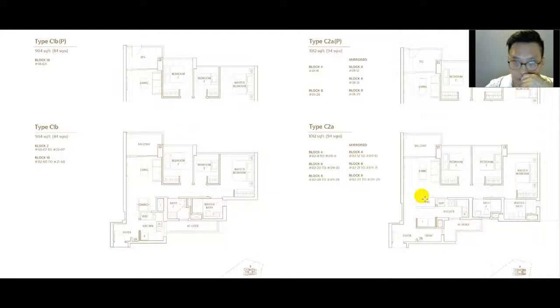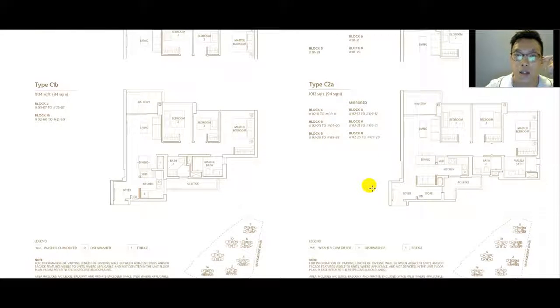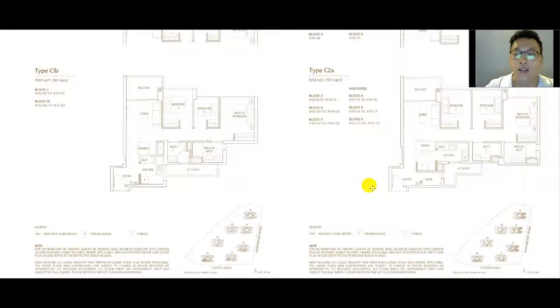And the third bedroom, instead of just a single size bed, you can now fit in a queen size bed. So the difference is close to 100-ish square feet, a larger kitchen, and a larger, proper third bedroom. That's the premium and the other one. In terms of unit allocation, they are pretty equal. In this case, the units are all at the side here, with the north and east facing.